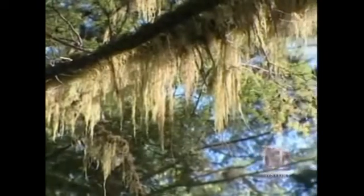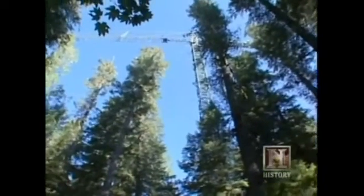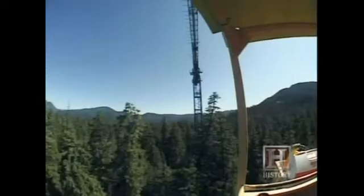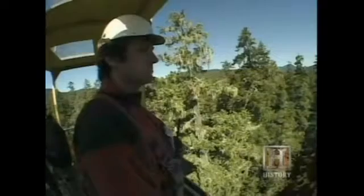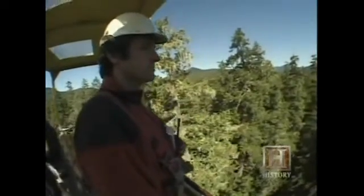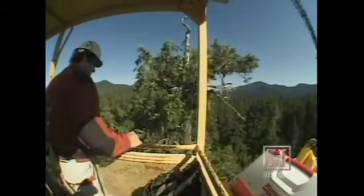If you care about global warming and trying to have some influence on that process, then you obviously care about how places like forests influence that. Here at the Wind River Research Facility at the Gifford-Pinchot National Forest in southwestern Washington state, scientists use a tower crane to study the canopy of this ancient old-growth forest. Some of these trees are over 500 years old.